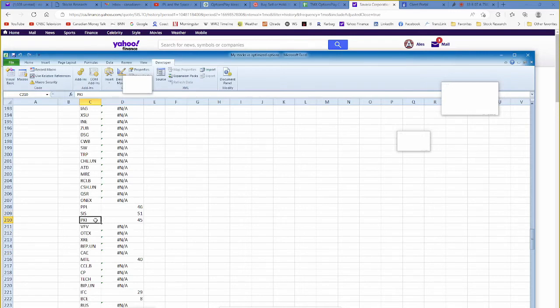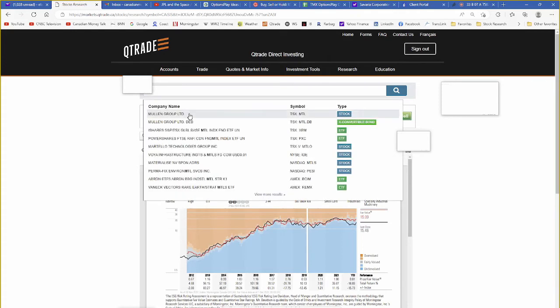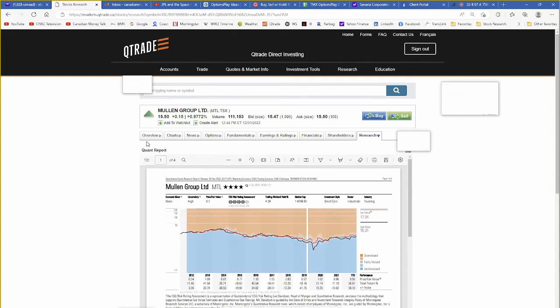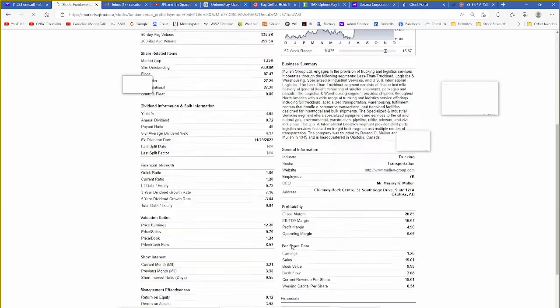This is kind of a smaller Alimentation Couche-Tard, Parkland. They run gas stations. They have a single oil refinery. I'm in for Mullen, trucking company. They pay a very nice dividend. No moat, unfortunately, but I do own them already, as I said. Generally positive. Nice yield, decent payout ratio. So wouldn't mind getting more of that.